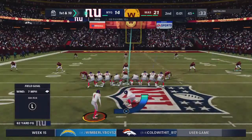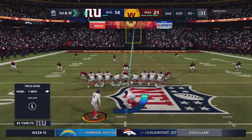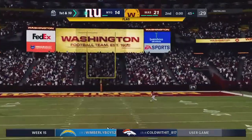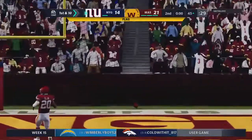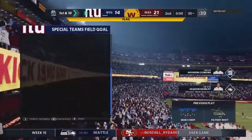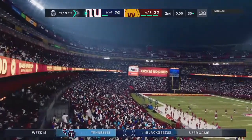So with 1 second left in the half, on is the field goal unit. This will approach NFL record territory. It's a 62-yard attempt. And this won't get there. Won't be online either. It's no good. Off to the right. Well, we looked at each other right away. We knew that flag was coming out.